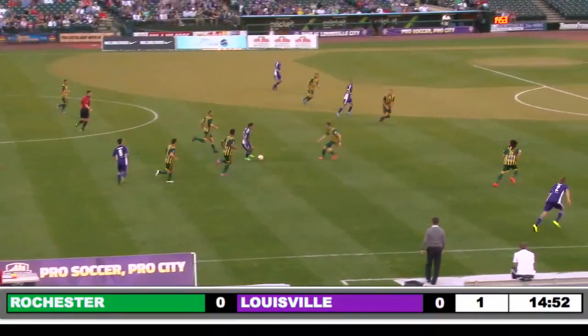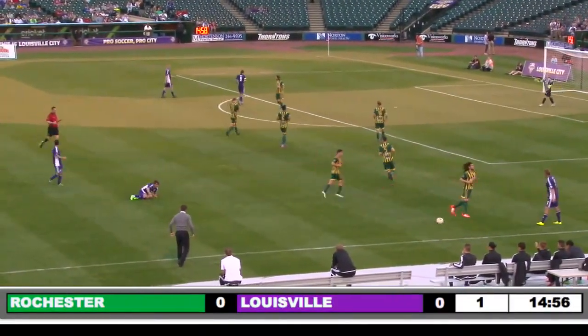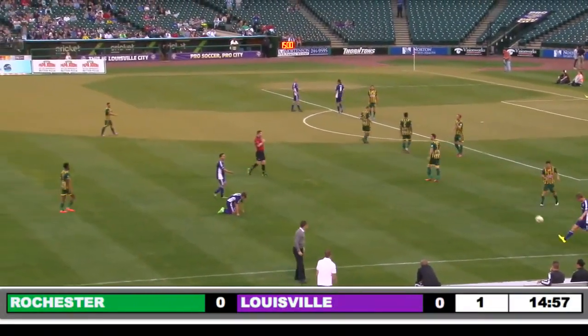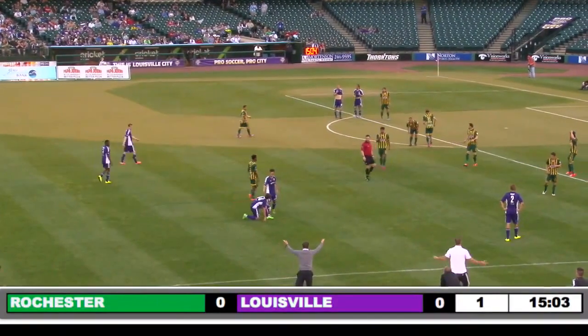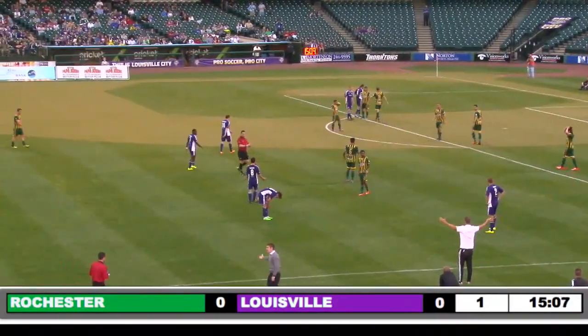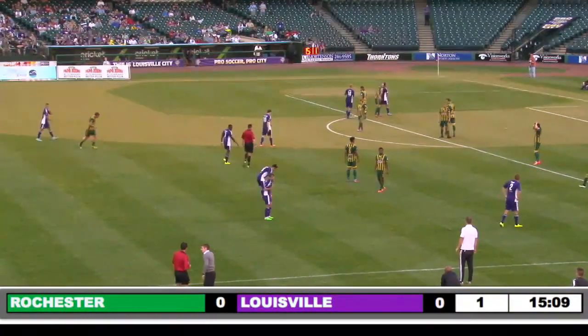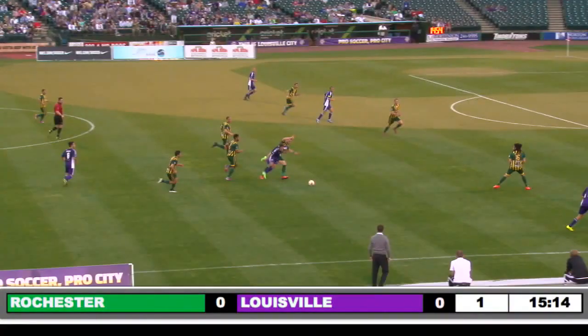And Louisville City, nice combination play here. Nice, Adams. Adams again, also an extremely electric player. He scored that electrifying second goal. Maybe a card here? Nope, the referee came over. I thought he was going to give a yellow card, but it looks like O'Connor is not happy there. I think he wanted a card.